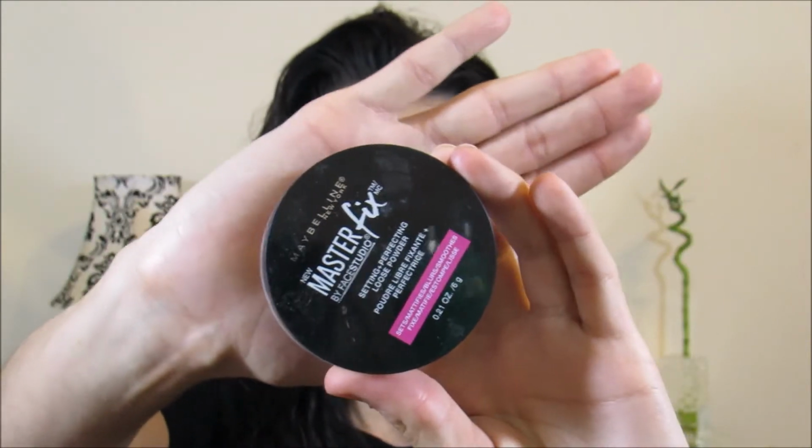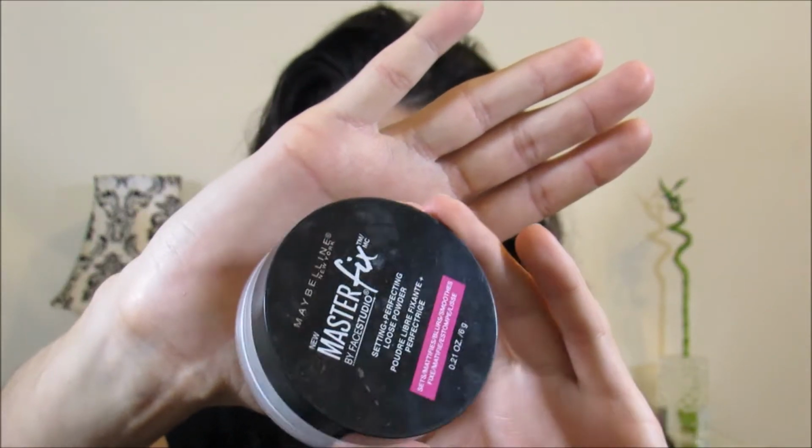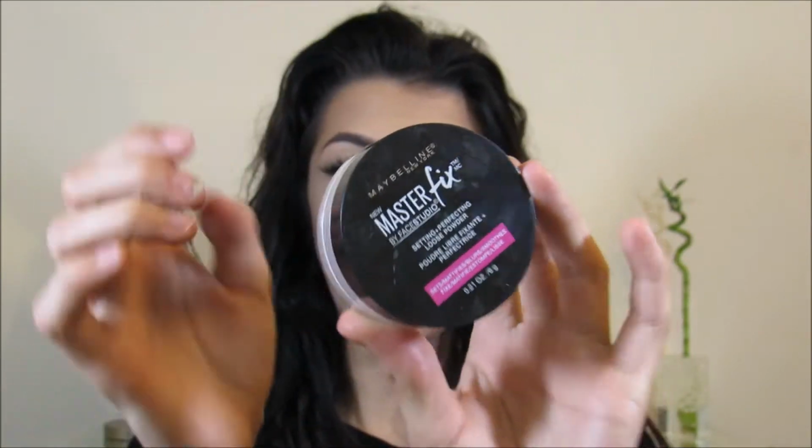And this stuff is a dupe for the Tarte Smooth Operator powder, but honestly, this will give you flashback easier than the Smooth Operator. The Smooth Operator will also give you flashback, but not if you use a very minimal amount of it. This will give you flashback no matter how much you use. But if you're not doing flash photography, then flashback should not be a problem.